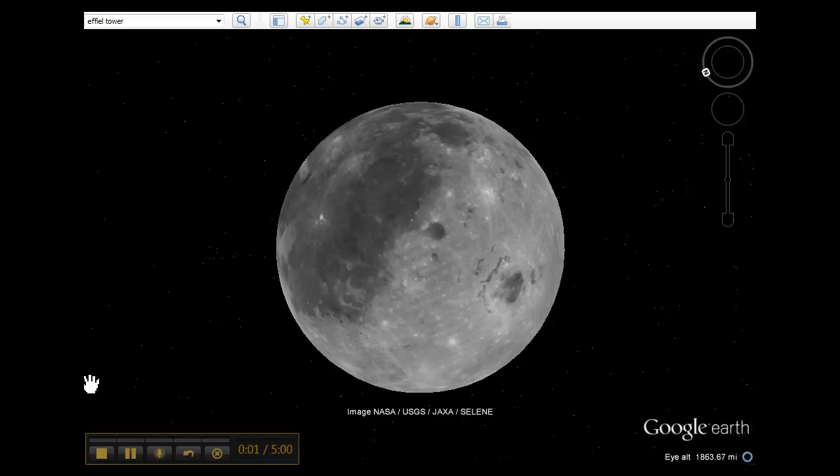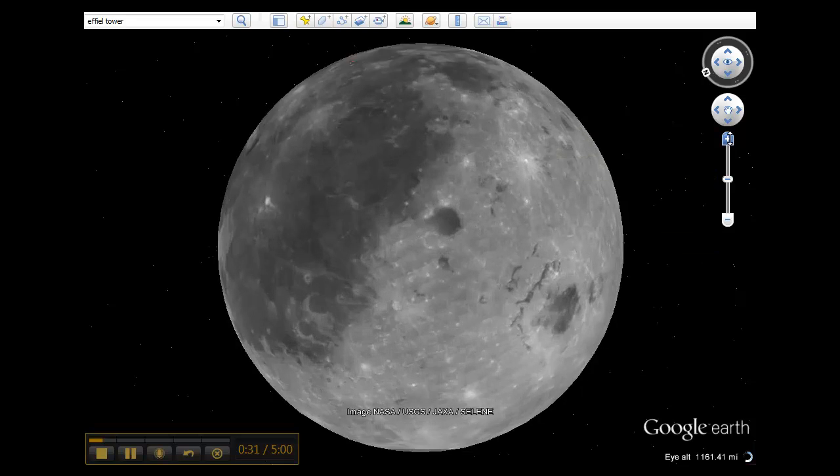This is the moon. The moon travels around the Earth. It takes 27 days, 7 hours, 43 minutes, and 11.6 seconds to go all the way around the Earth. The Earth only has one moon.